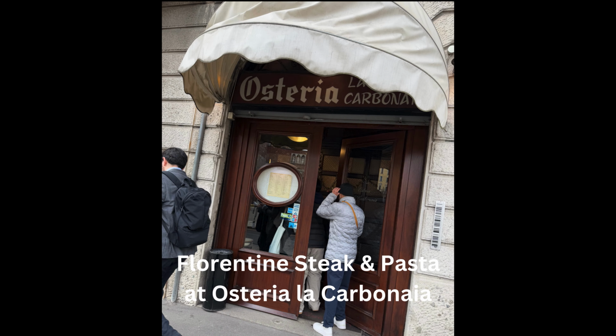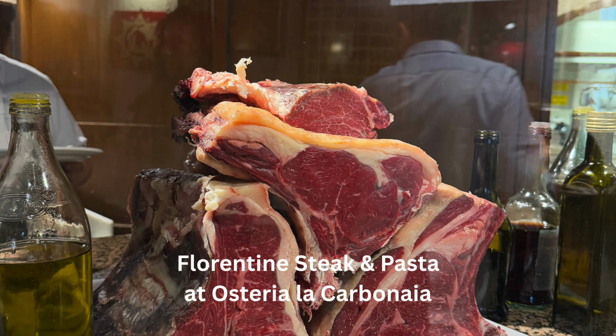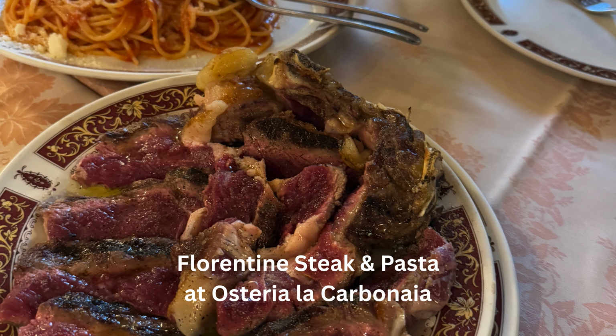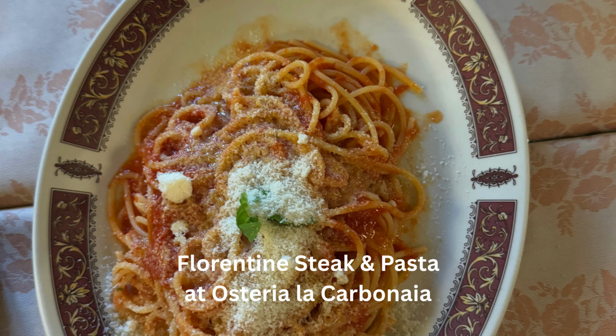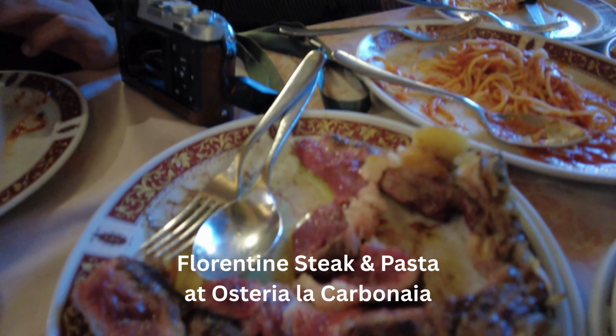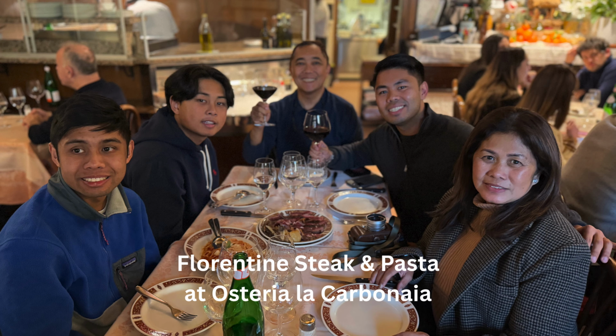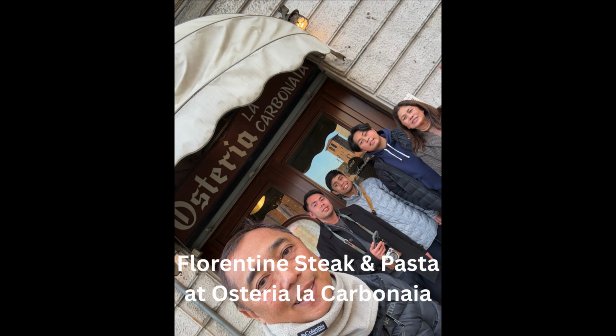We had a late lunch at Osteria La Carbonia, a fine dining spot in Milan that serves up traditional Tuscan cuisine. The interior design has a rustic feel that transports diners to Tuscany. We tried their famous Florentine steak and their renowned made-on-the-spot pasta.